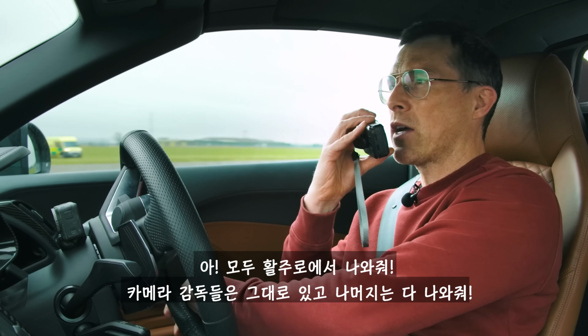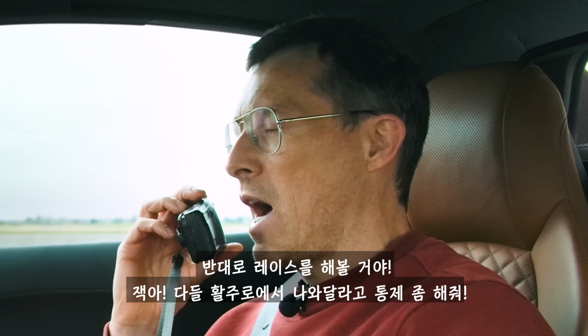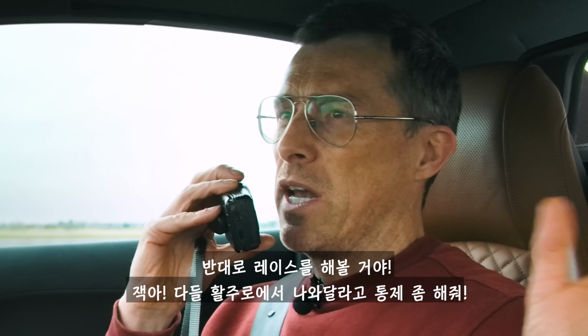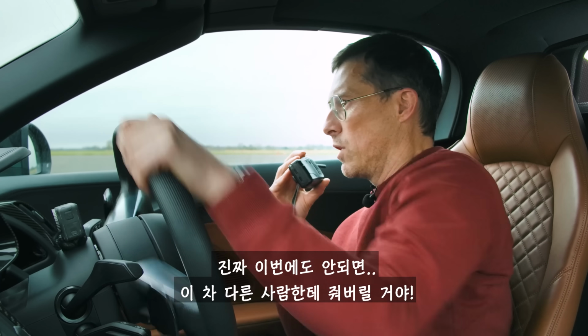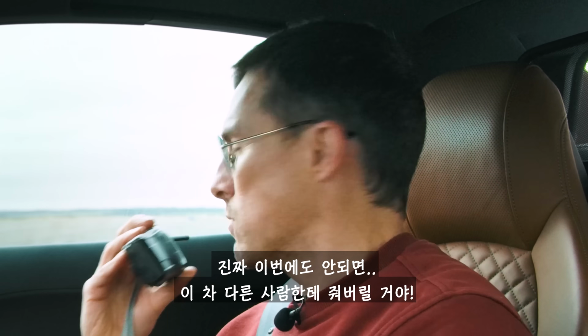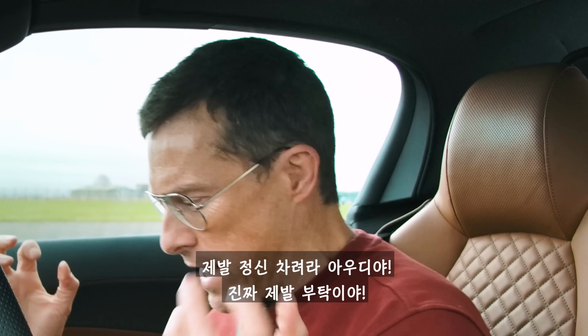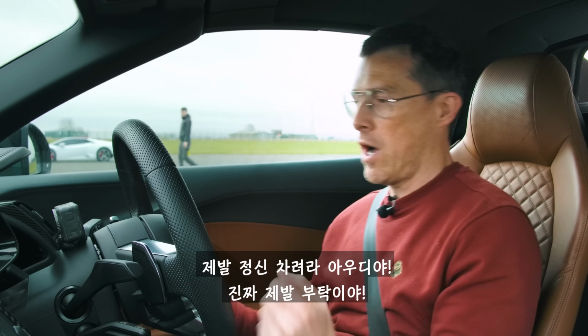Everyone move off the track. But cameraman, stay where you are. Can you just start the race? We're going to go downhill. Jack, if you get everyone off the track, but leave them in their positions. And if it doesn't work this time, I'm just going to give this car to somebody else. This is it. This is the end. Please work, Audi. Please work.